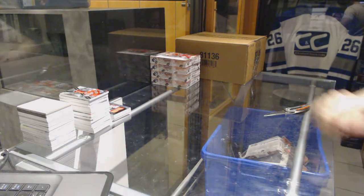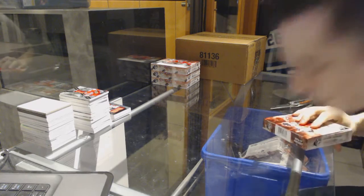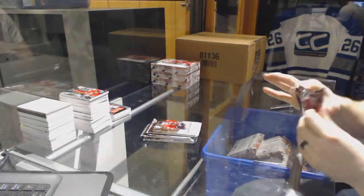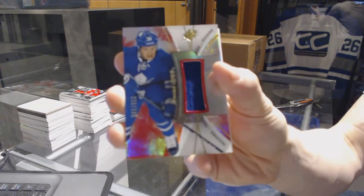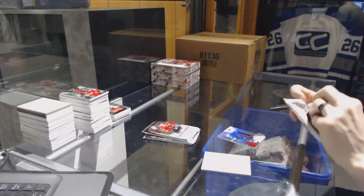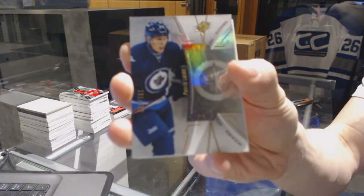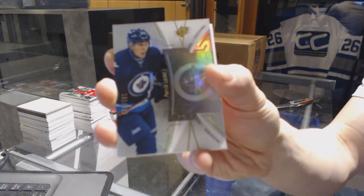All right, box seven. Alright, we've got a rookie jersey number to 235 for the Toronto Maple Leafs, Brendan Leipsic. We've got a base rookie number to 399 for the Winnipeg Jets, Patrick Laine. Patrick Laine, base rookie out of 399 for the Jets.